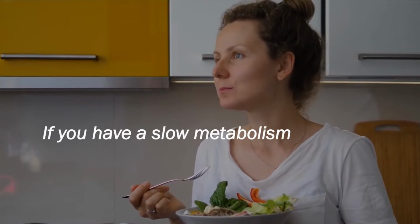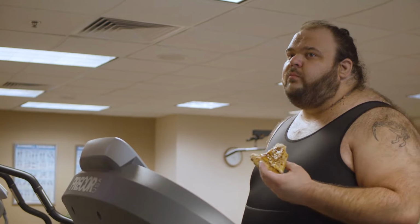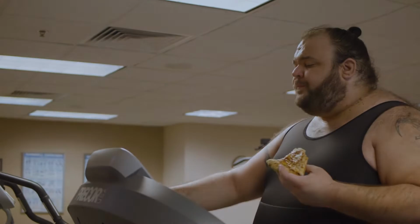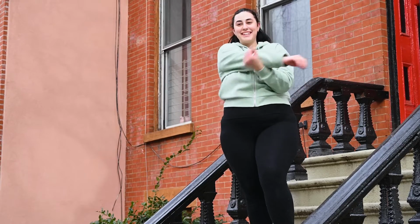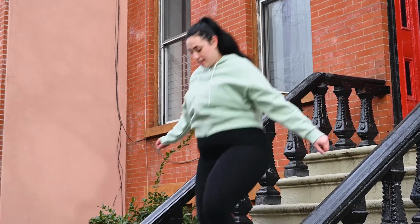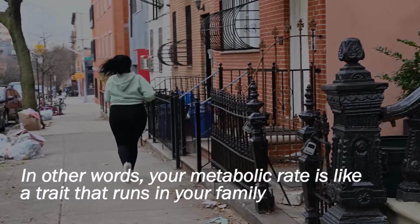to function. Metabolic rates can vary from one person to another, so if you have a slow metabolism, a certain amount of calories a day may be too much for you, so you gain weight faster than people who have a faster metabolism. How a person's metabolism works depends largely on genetics. You can inherit the genes that express low metabolism from your parents. In other words, your metabolic rate is like a trait that runs in your family.